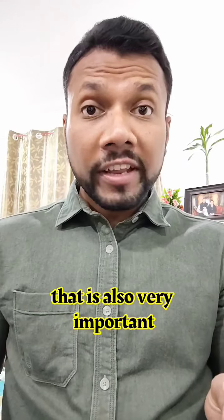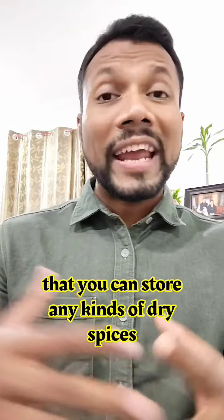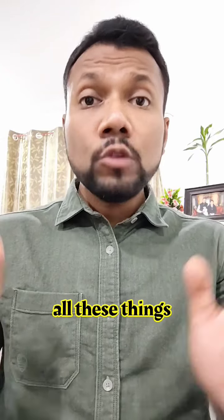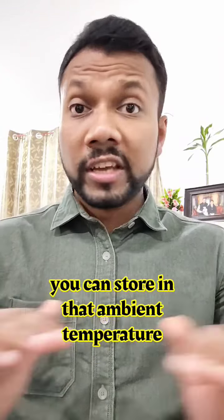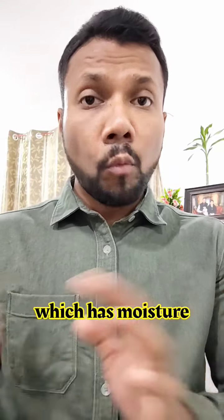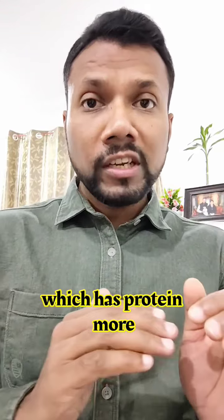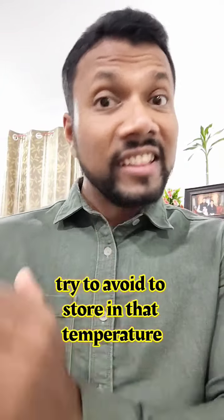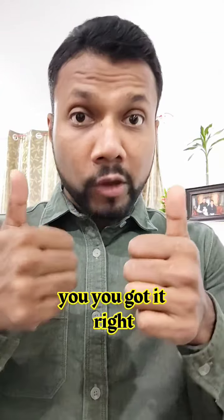Another very important point is that you can store any kinds of dry spices, masalas, or different kinds of dry nuts like cashew nuts, pistachios, almonds, and walnuts. All these things you can store at ambient temperature. There are no issues with that. But especially cooked food which has moisture, which has more protein, try to avoid storing all these things in that temperature I mentioned. You got it right?